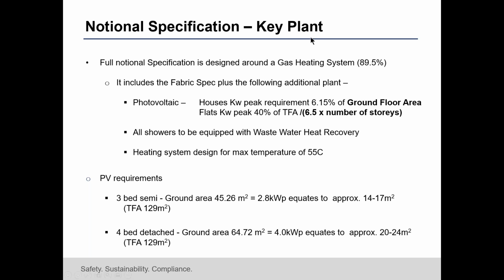Now, the notional specification that the government has published for this particular version of Part L includes a gas central heating system. The Daily Mail is quite keen on telling us you can't have gas heating anymore, etc., but you can. So they've designed it to be gas heated, okay? It's a robust industry, the boilers are really efficient, etc., but they have included a number of toys to boost the result, okay? So it's gas heating plus other stuff. The other stuff is quite interesting. Well, it's for me anyway.